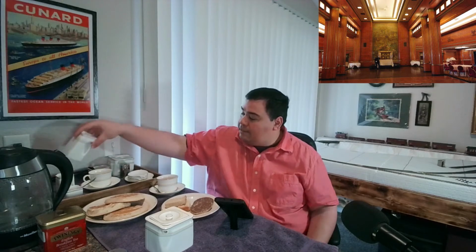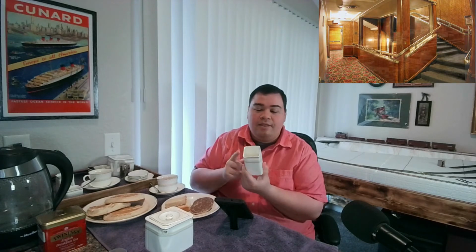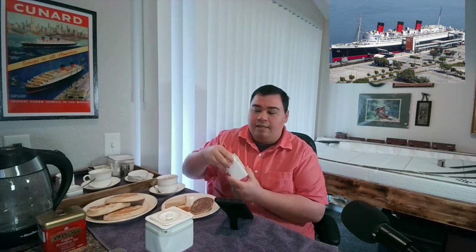Yeah, but there is another one that looks just like this, but it has a lid just like the teapots. That could be a hot water jug too, but I haven't seen one for first class. I think the ones for first class don't have a lid.